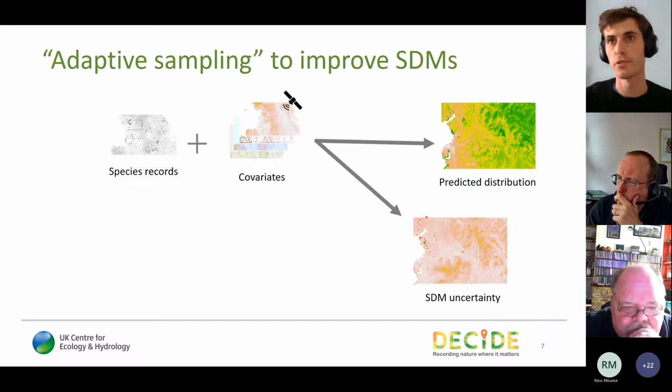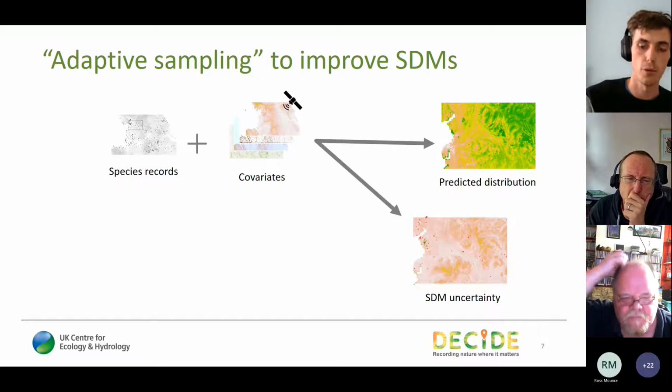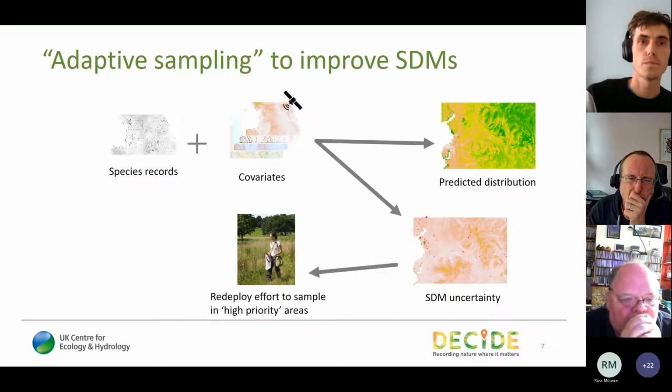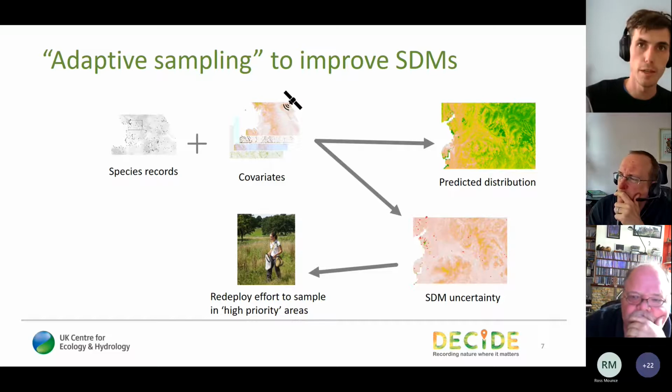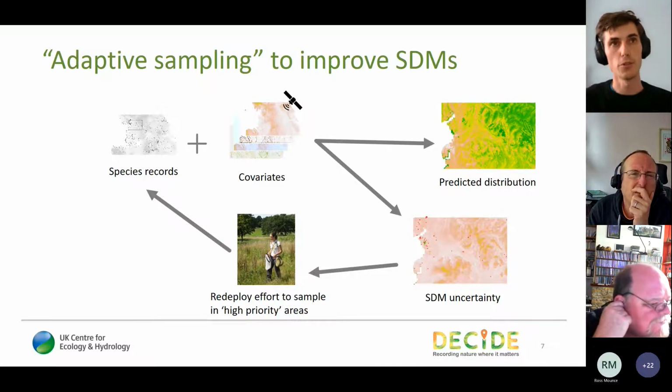But the models are sometimes uncertain about whether a species is going to be there. And so we use this uncertainty that comes out of the models to target where we should be sending people, ideally redeploying people to sample in these high priority areas. And this contributes to the species records.